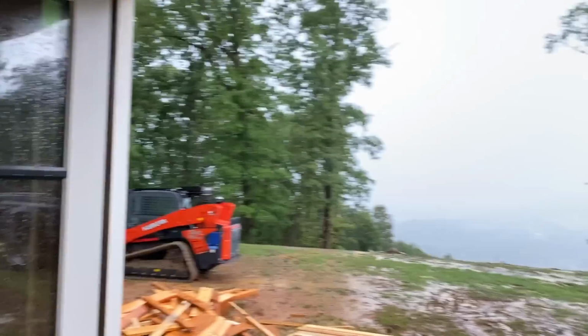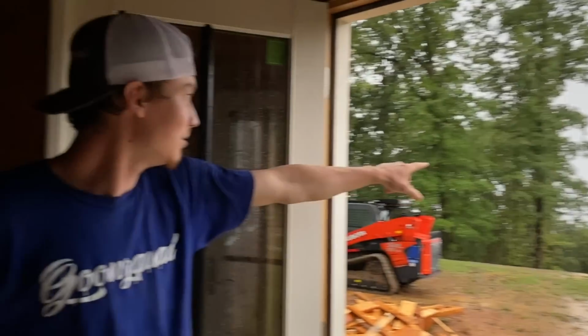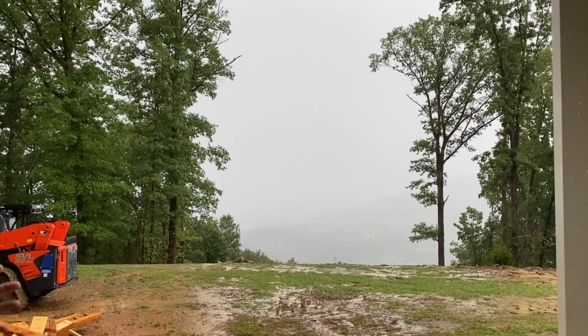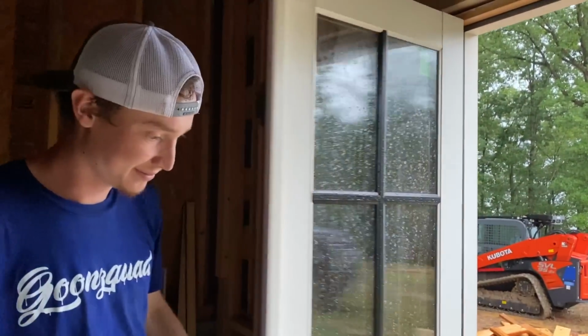As of right now, it is raining super hard. As you can tell, you can't even see into the distance there, man. You can see that one little light right there. It looks like a car is driving by. But dude, it caught us out of nowhere. We had to throw this door in as quick as possible, and I'm glad we did. It looks amazing. But as of right now, we're gonna shut it down and catch you guys tomorrow in the morning.